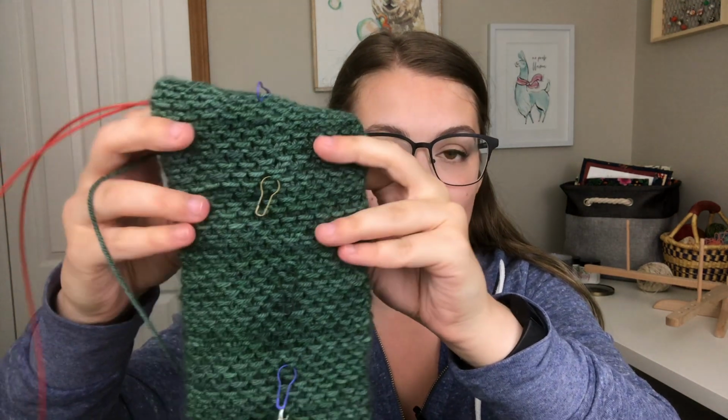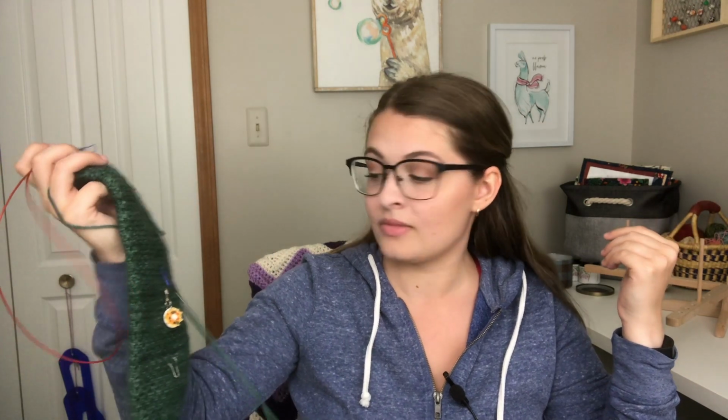This texture is gorgeous and so simple. 4 rows. I have it memorized already. Very easy. So yeah, just working on the sleeve.